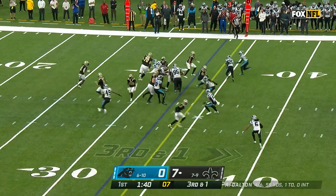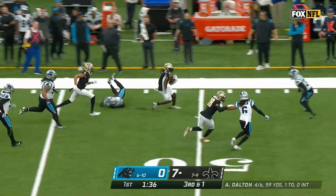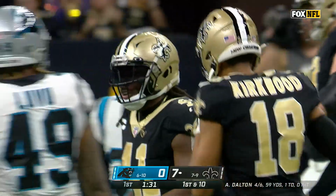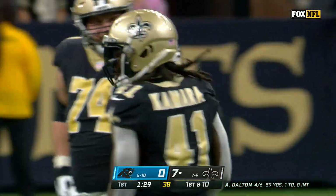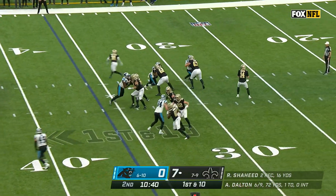Third and 1. Kamara to the outside. First down and then some. Breaking a tackle. Alvin Kamara to the 45 in Panther real estate. 35 years old, but that is a tough jitterbug to tackle there.